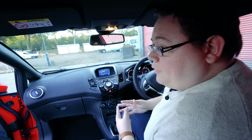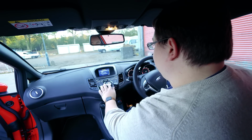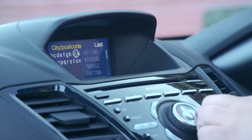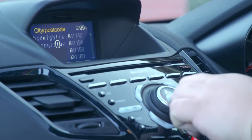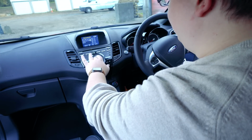So let's go through some of the features on this Sony infotainment system. First up, let's set a destination in the nav. You press the nav button, get a little warning message, and then it's on to a destination input. Now, as I said, this isn't a touchscreen, so everything has to be entered manually using these buttons. And although everything's clearly laid out on the screen, we much prefer either a touchscreen system or even better, a rotary dial. That said, you can just about navigate your way around.